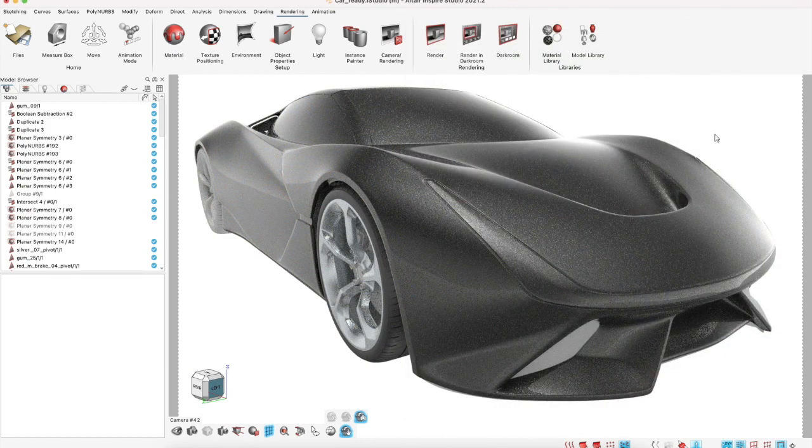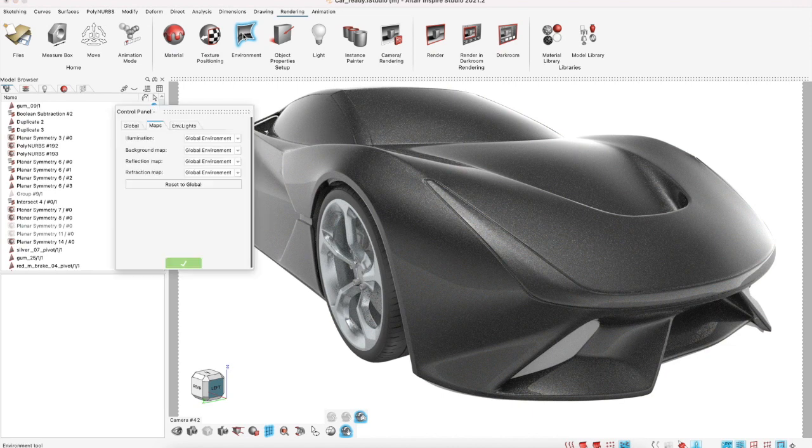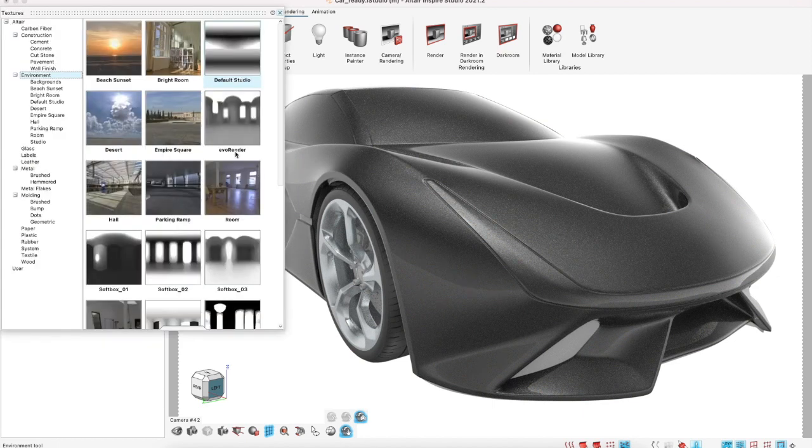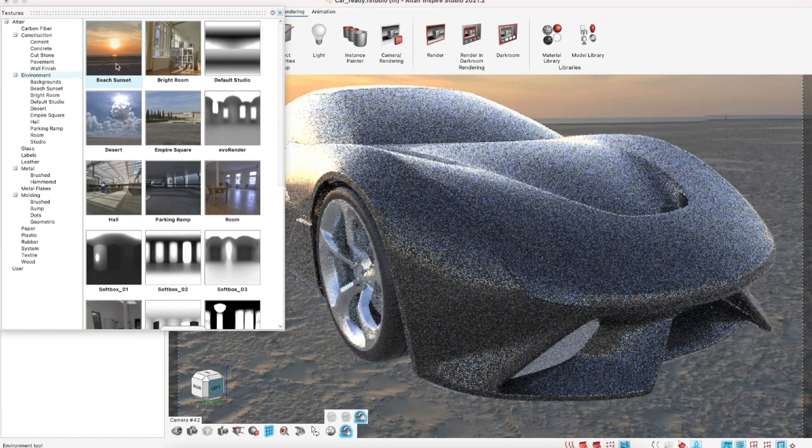And you see that automatically there is some light, there is some shadowing going on. For this setting, you have to go to the environment button. And there you see on the first page that this is an image that's being used for throwing the light and for the reflection, and I can change it by clicking it. I can, for instance, set it to a sunny beach. Just click it, and there we go.